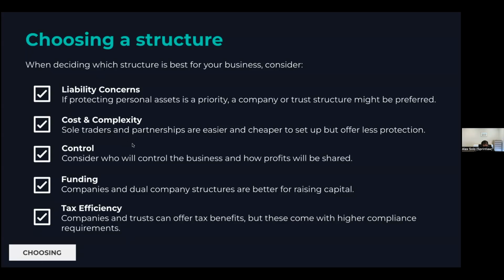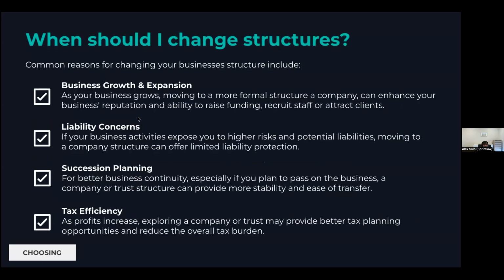So those, I think, are what you want to be thinking about. Just, do I have the right structure for cost, liability, control, funding, tax efficiency? And of course, lawyers and accountants can help you zoom in on that decision, but ultimately it's one that you want to be thinking about yourself.